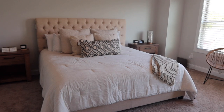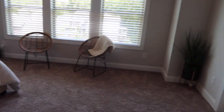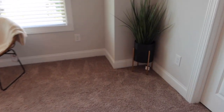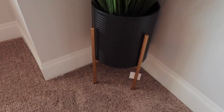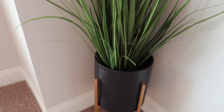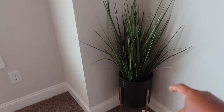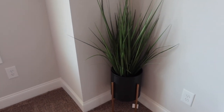So this is kind of like your rustic farmhouse vibes over here. And then you got your California vibes over there. Let me go to the right a little bit. We got our black planter. So give y'all a close up. The details on there, and it's got the little gold legs. And then this is the plant that we got when we went to Home Goods the other day. So like I told y'all, I wanted to sit something down in the planter so that this plant actually sits up a little bit higher.